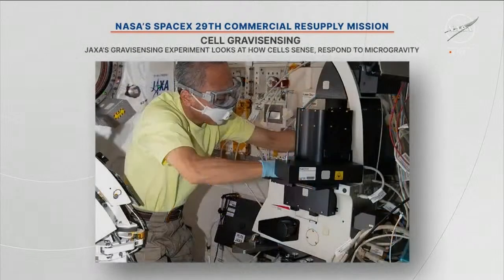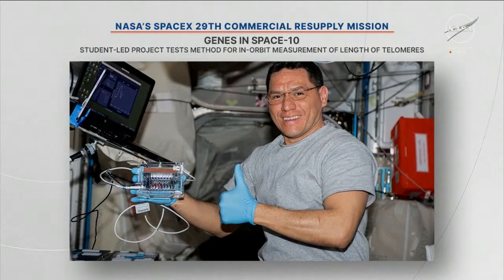Another returning study includes JAXA's, or the Japan Aerospace Exploration Agency's, cell gravisensing investigation, which looks at how cells sense and respond to the effects of gravity. Results could promote drug development for treating muscle atrophy and osteoporosis. Also returning on Dragon is Genes in Space 10, a student-led project that tests a method for on-orbit measurement of the length of telomeres, cap-like structures at the end of DNA strands that shorten with age but have been found to lengthen in space. Again, these are only a few of the science investigations returning to Earth on Dragon later tomorrow for further analysis and results.